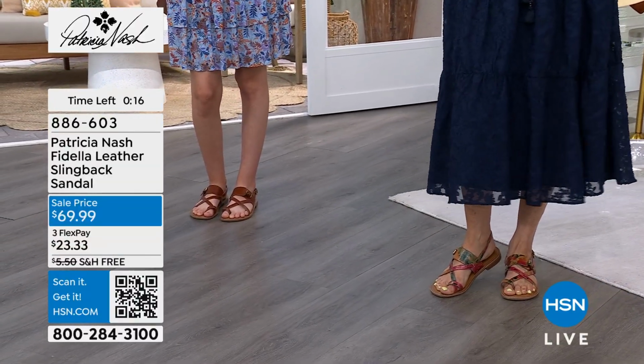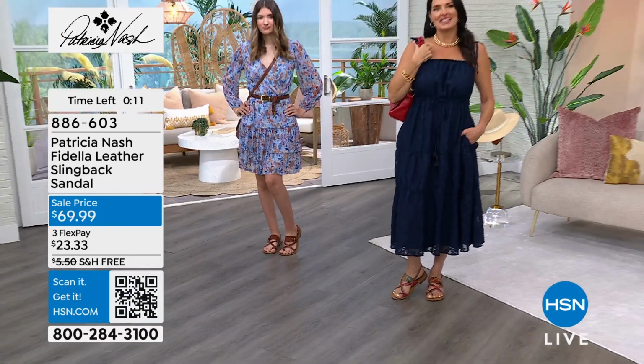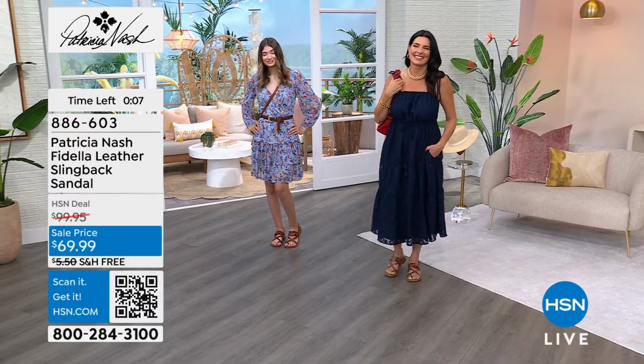Absolutely beautiful. Oh, they look so cute. What size do you guys wear? They both wear size 10. And you're 14 in size 10. Wow. Oh my goodness, so beautiful.